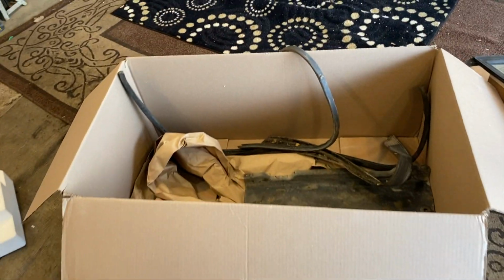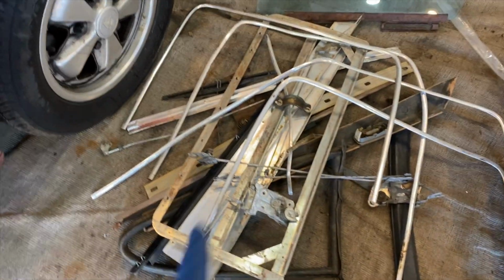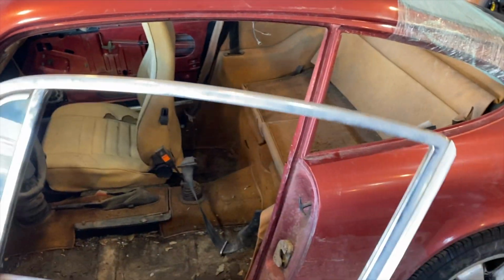I'm gonna go ahead and kind of sort this stuff and put it all in this one big box. Looks like there's a lot of interior panels there and a lot of the trim and sunroof parts there as well in that box. So yeah, hopefully we can get this thing cleaned up and just have a nice slate to kind of work off of. So it's a very interesting story with this car.